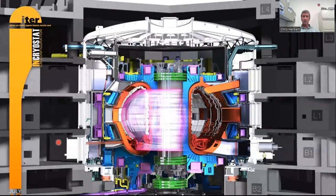It was attempted at the Joint European Torus. And both experiments ran into problems because when you generate a plasma, the plasma is going to interact with the magnetic field. This creates instabilities, and neither one was able to overcome instabilities.